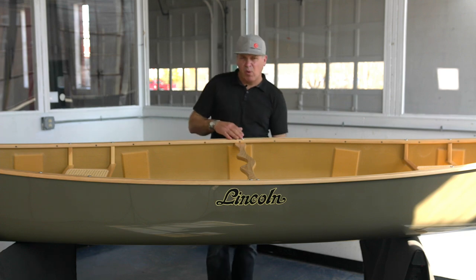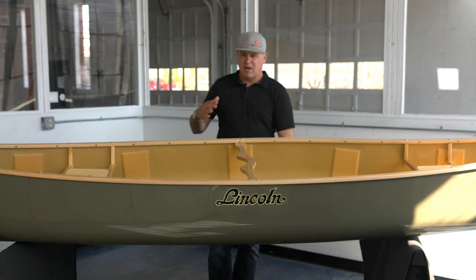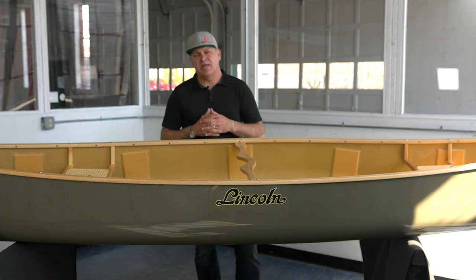It has a high freeboard, so it handles the wind and provides a pretty dry ride for rougher conditions. So if you've got a beam wind, or if you're out on the lake and you get caught on a windy afternoon, you'll stay relatively dry because of the freeboard. There's a lot of depth to it.